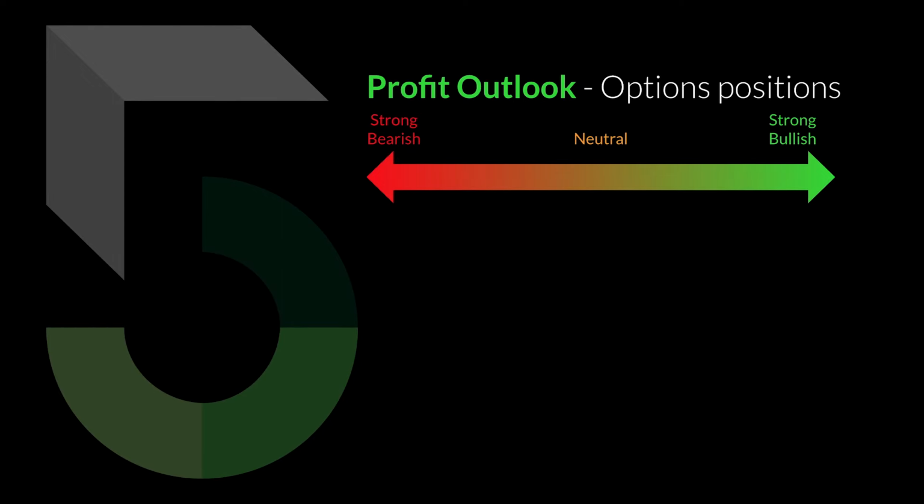What we have here in this arrow going from left to right is basically the sentiment that you would have on the stock itself. Over in red, you have a very strong bearish opinion. You believe that the stock is probably going to be going down pretty significantly. In the middle, it's neutral. The stock may or may not move, or at least it's not going to move too much. And then on the right in green, you're very bullish about that particular stock. You believe that it's really going to increase.